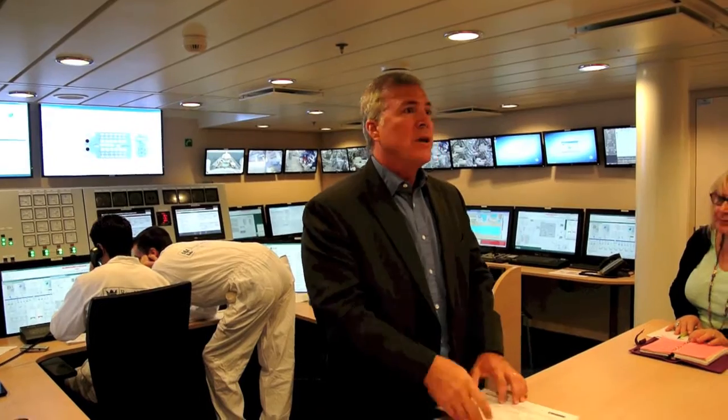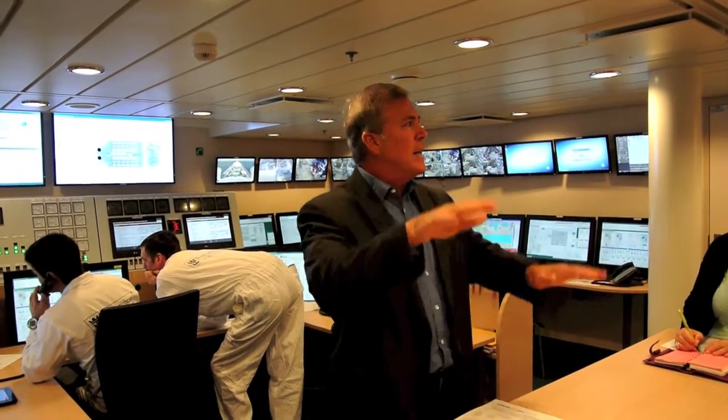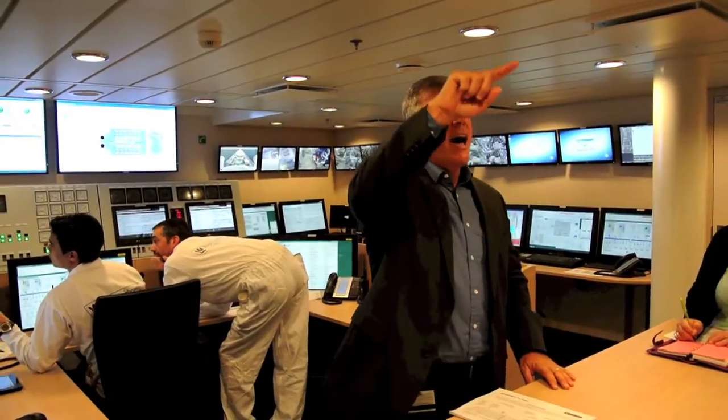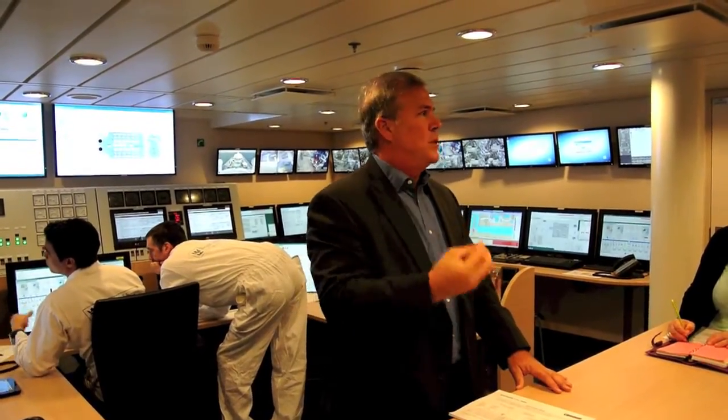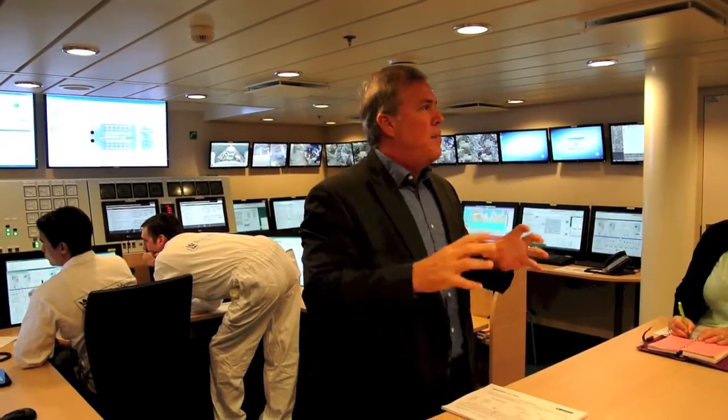The ship has 2 different types of engines. There's 12 cylinders and 16 cylinders. So that by operating the right size engines at the right time, we get the maximum efficiency. Because these engines have a sweet spot, so to speak, when it comes to how much power they're putting out. There's a most efficient spot in the power output.